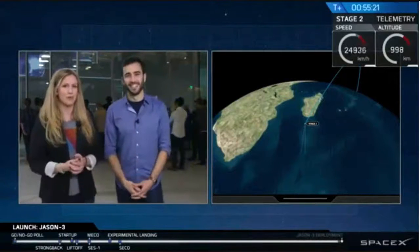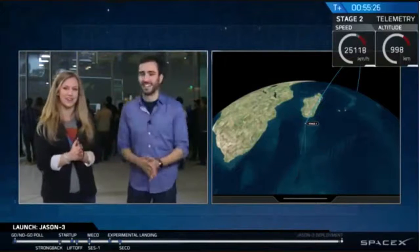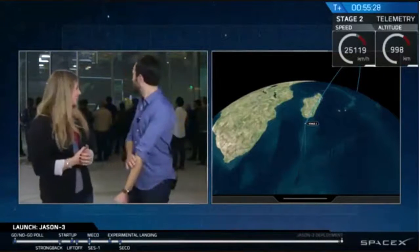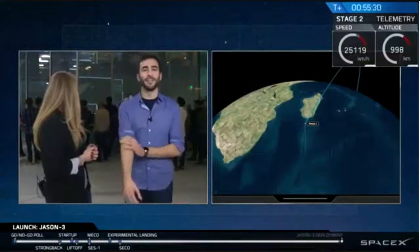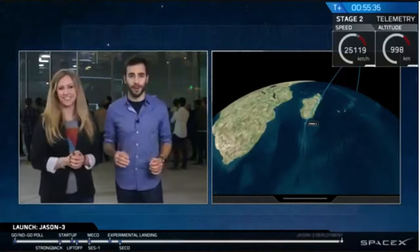So let's talk a little bit more about the orbital dynamics of what we just got. We have some cheering going on in the background. It looks like we have confirmation of the second stage ignition, second ignition. This is great news. It's going to burn for about 20 seconds. I don't think we have a reliable video for it right now, but it is burning right now.